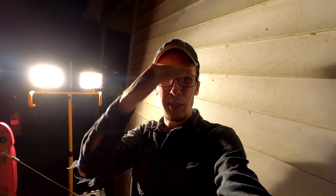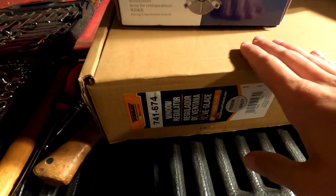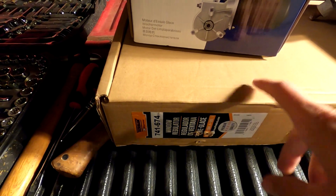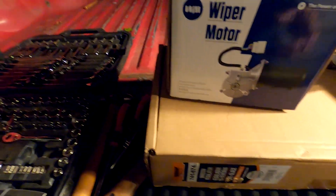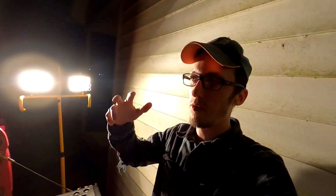Well, I got some good news and I got some bad news. The good news is we got our new wiper motor, and I went ahead and got the window motor, so we can take care of that at some point as well. The bad news is I didn't tell you guys how far away I live from the parts store, plus the people at the parts store where I live need a lot of hand holding, and I don't even know a whole lot about cars, so it's a really interesting situation.